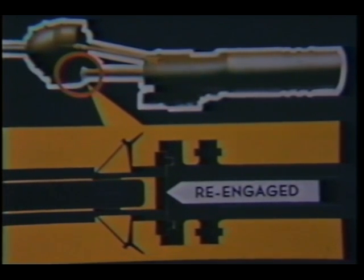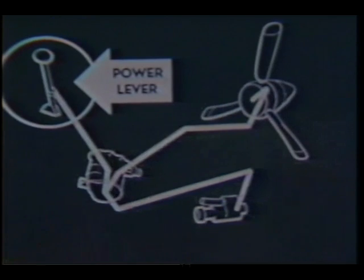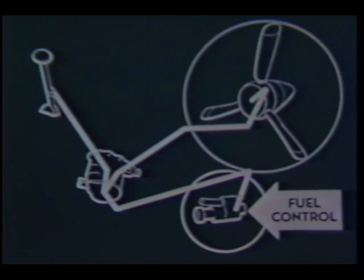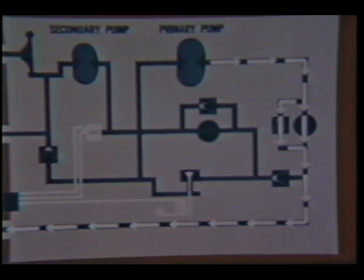The pilot has to move nothing but the power lever to change the power setting for a particular operating condition. Power adjustments are made through the engine coordinating control, which automatically coordinates fuel flow and propeller blade angle. The engine fuel system features a dual fuel pump arrangement. If the operating pump should fail, the bypassing second pump automatically overrides to provide the necessary fuel supply.